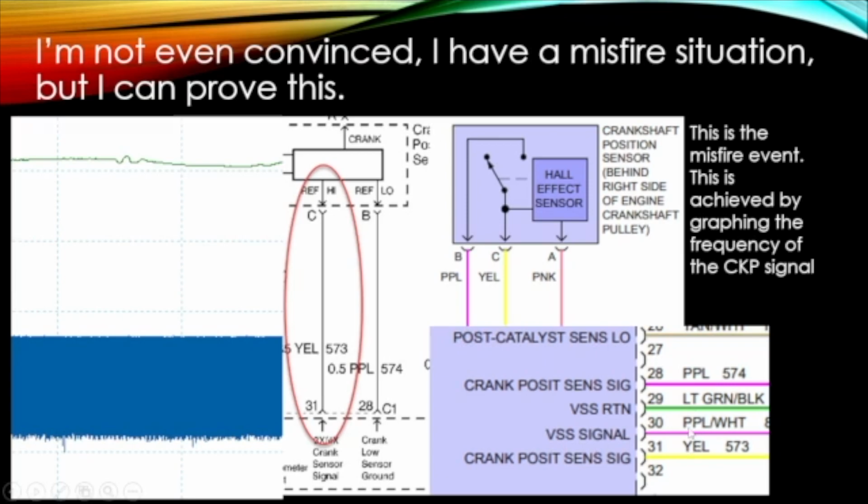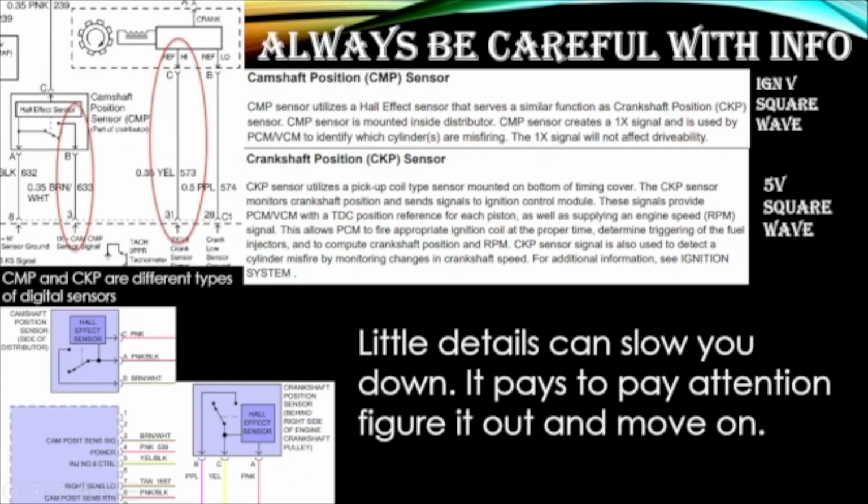So you can see the service information is a little bit vague on where the signal is. So the signal ended up being on the yellow wire, which is the high reference on the OE diagram. But I'll elaborate here on the next slide that the service info is wrong. The stuff from Mitchell's ProDemand is in the lower left-hand corner. It shows both the crankshaft position sensor and the camshaft position sensor as the same sensors, same type of sensor. They're not. They're both digital sensors, but they create the square wave in two unique ways.